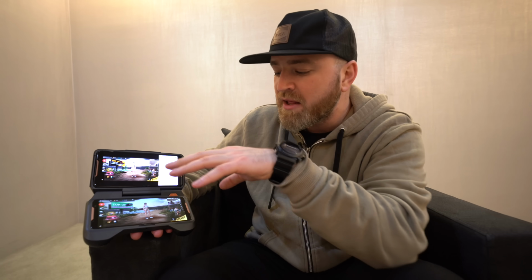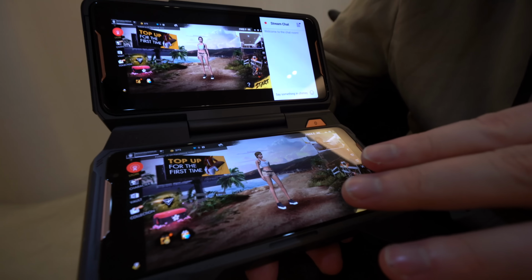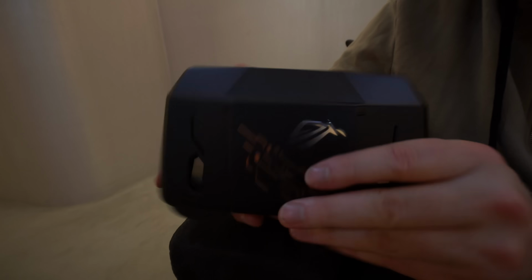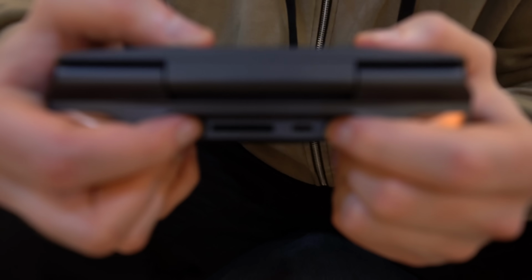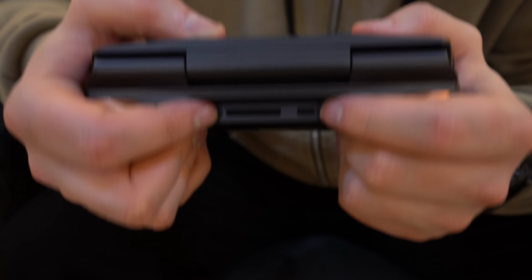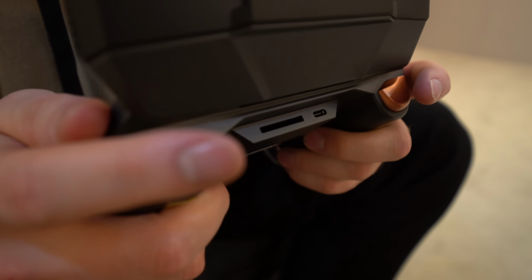Right now, the setup is a game on the bottom and then Twitch on the top. The ability to stream mobile gaming on Twitch with chat in one pocketable little situation. An SD card slot, I don't know, store some movies, whatever you like, a Type-C connector to keep the whole thing charged. Have YouTube or a web browser open on the top display and then anything else on the bottom one. It's basically multitasking on your smartphone with a dual display setup.